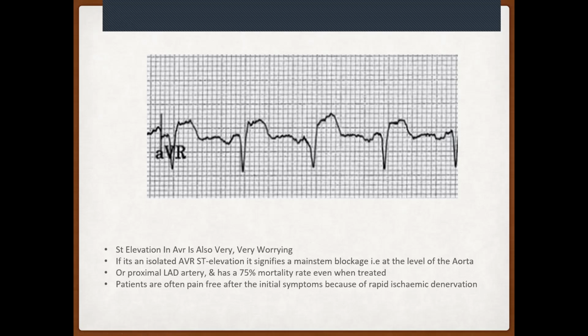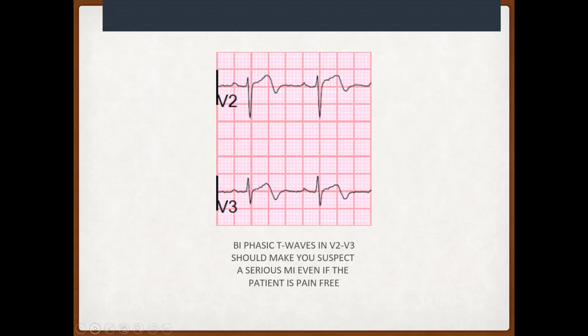That starts to approach 100%, all right? So it's not something you're going to see very often, but if you see it, get worried. The problem is these patients are often pain-free after the initial symptoms. The reason being, there's no blood, so there's no blood going to the nerves either. They denervate, ischemic denervation. There's nothing. So that nerve is dead. It's not going to send any signals back to say that I'm still in pain. So the patient says, I'm okay, I think it was just heartburn or something like that. But in the meantime, they are having a problem, right?